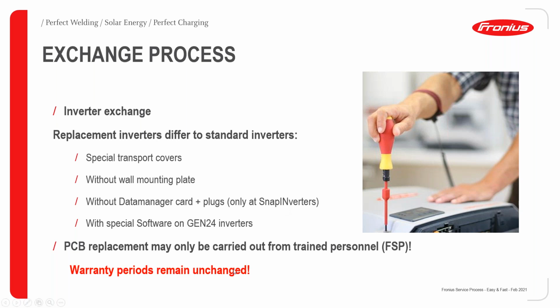Yeah, and then an important thing to remember is that the warranty periods remain unchanged. Let's say after 3 years there is a damage and you exchange the inverter; you will still have 2 more years. If you registered for 5 years, then you will have 2 years of warranty left for the new inverter you exchanged. Very rarely, people ask me, do I get a 5-year warranty after exchanging this inverter? No, it's not like that. The warranty period remains unchanged.